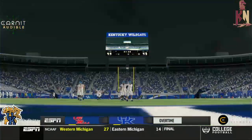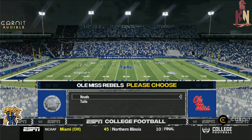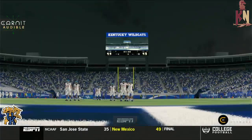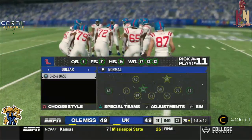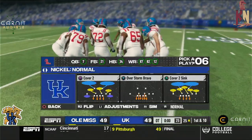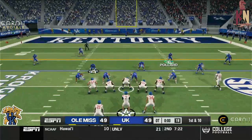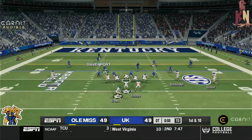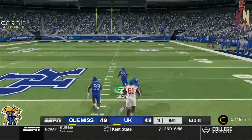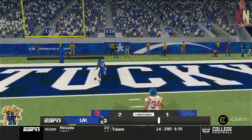Well, that's the end of regulation, and this game is still unsettled. So we're going to overtime. Back to the action here, and we get ready for overtime. Gets nailed, and it's intercepted. He might take this. He's at the 20, inside the 10. Something good happened, baby. Kentucky. Let's go.